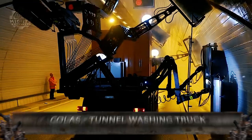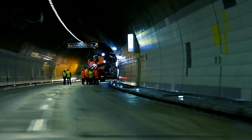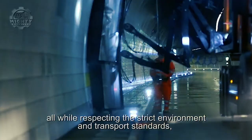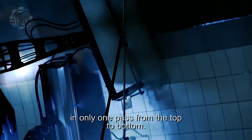A specialist vehicle, called the Cola's Tunnel Cleaning Truck, is used to clean the tunnels, walls, and ceilings. Its foundation is a typical truck chassis, but it's been altered to add a variety of qualities that make it ideal for this job. The Cola's Tunnel Washing Truck's assortment of brushes is one of its most distinguishing features.